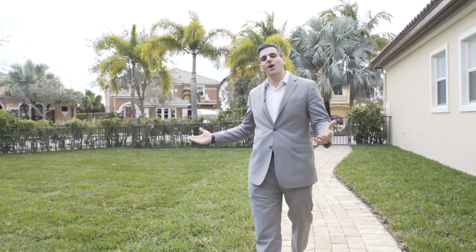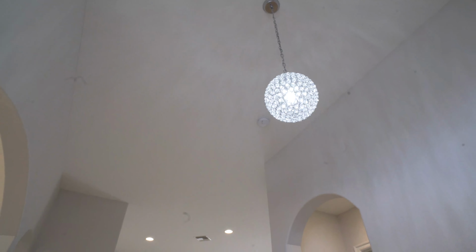Just look at this yard for you and your family to take in and enjoy every day. And I welcome you to the tour of our listing.